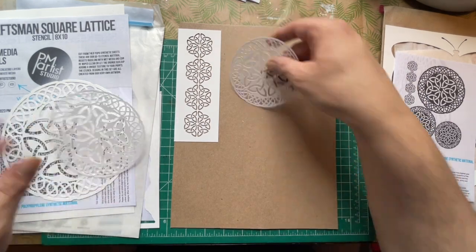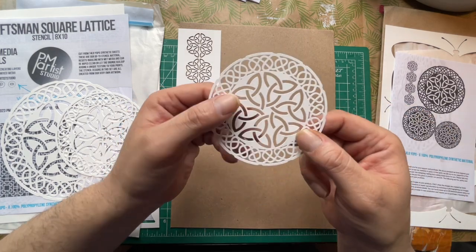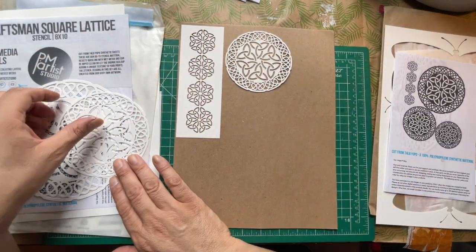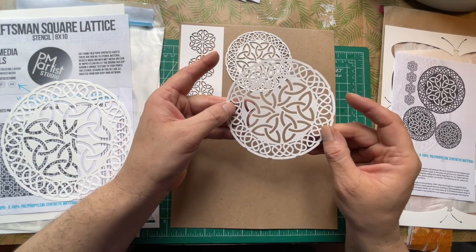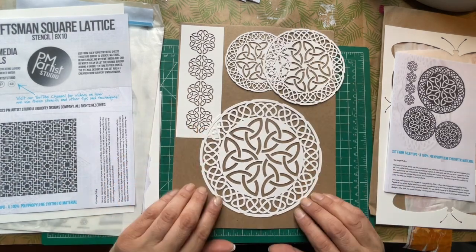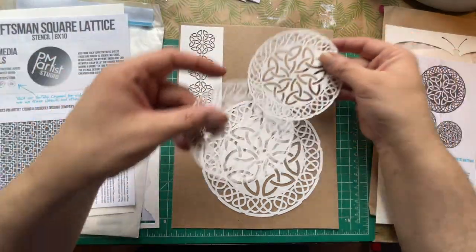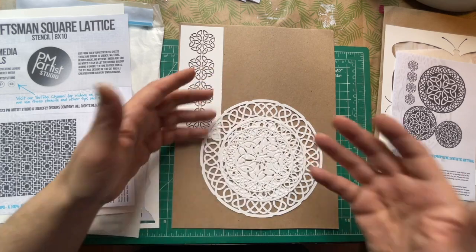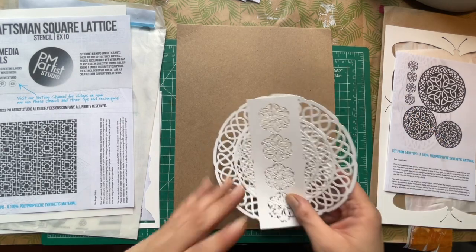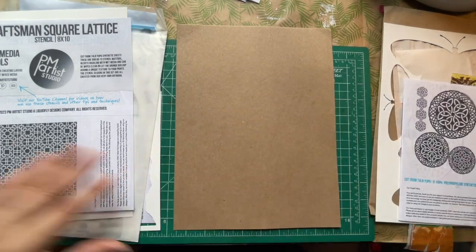You have your smaller stencil. And again, look at this. It's just really beautiful, intricate, but it's not flimsy either, but you do want to take care of them and be gentle with them. All right, that's the medium. And then there's the big old mama right there. That's going to be awesome. And these are great for layering, giving your piece different levels of interest. Okay, and those were designed by PM Artist Studio.